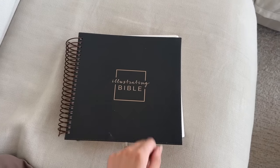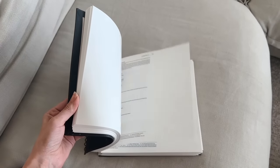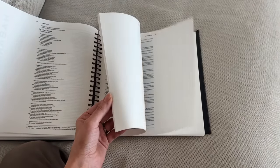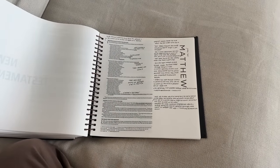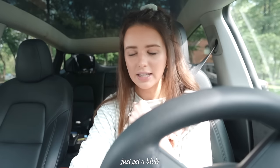I ended up finding one actually and I was so excited about it, but it is just a bit too unrealistic for me. It is massive. It's heavy. It's got this big spiral bound. The thing that I don't like about it is that, well, one, it's too big for me to just take with me. It would be an at-home study Bible, but the margin where you can take notes isn't lined. So I just feel like it's going to end up looking messy. I tried to use it, but I feel like I'm sounding silly, being too fussy with my Bible, like just get a Bible and read it.